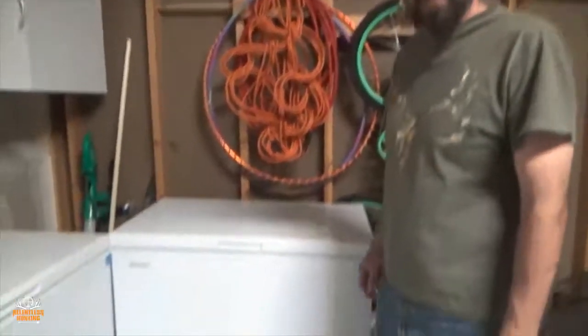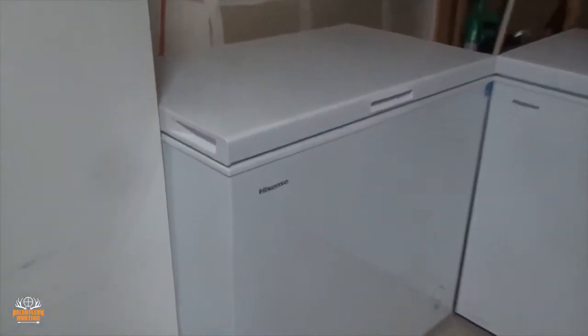Alright, so this is our setup out here in the garage. We got two 7 cubic foot freezers.